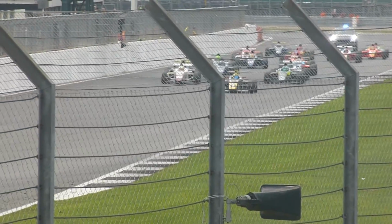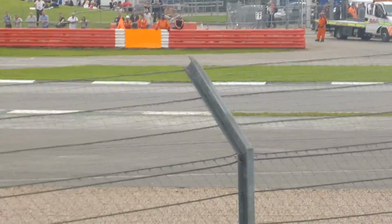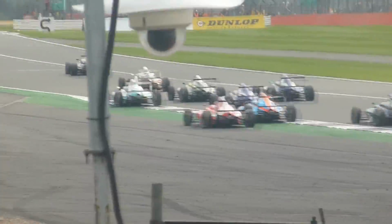Yeah. So here's the Formula 4 race, which was afterwards. And this is like the replacement to Formula Ford. Most of you will have it in your respective countries.